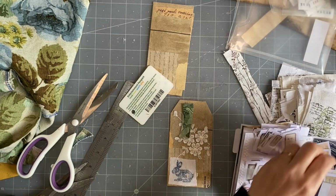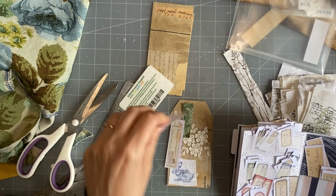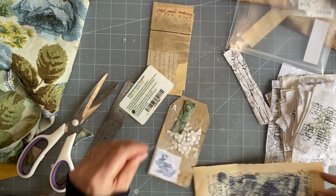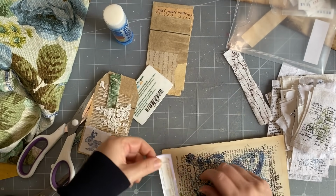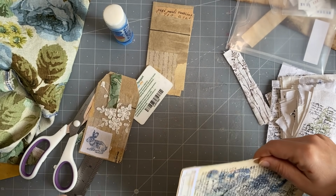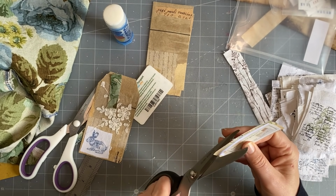I need to print out some more Tracy things. Getting low. Maybe that one. Or no, this one. This colour. So I'm going to glue that to a piece of paper. I've probably got a nice piece of paper in here. I'll just glue it there, just to back it with some book page. So we're kind of scrap busting here too, aren't we?